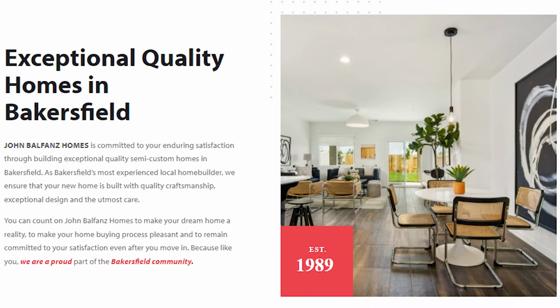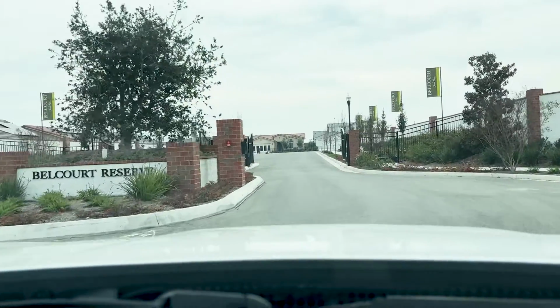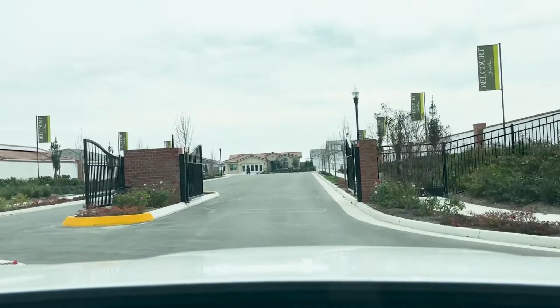Now, let's talk about Amberley. So as we talked about before, this is John Balfanz. Now, you've heard me talk about John Balfanz quite a bit. He did the Magnolia build that we've talked about in town. Obviously, that one's all sold out. And he's done Bellevue, which is also where the St. Jude Dream Home is. John Balfanz is a very prominent local builder here in Bakersfield. And now, here in Amberley, he is building this community, this Seven Oaks community.